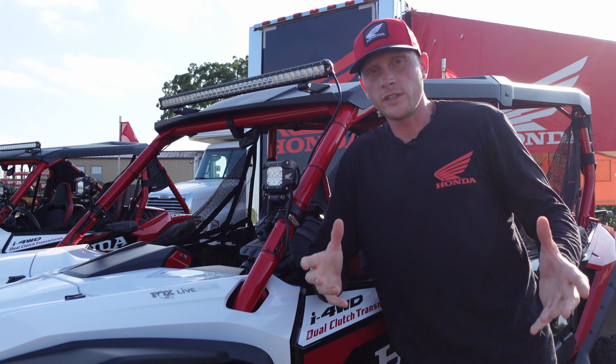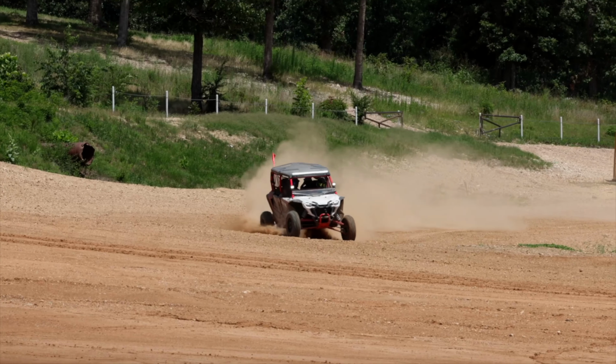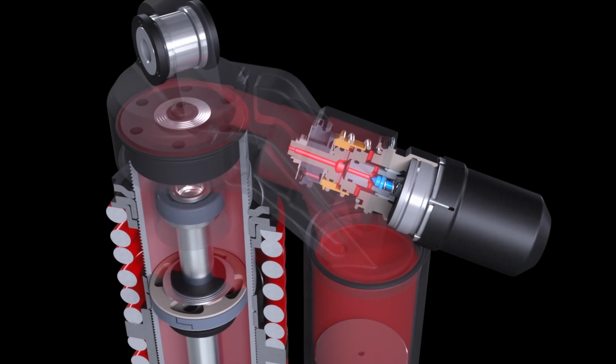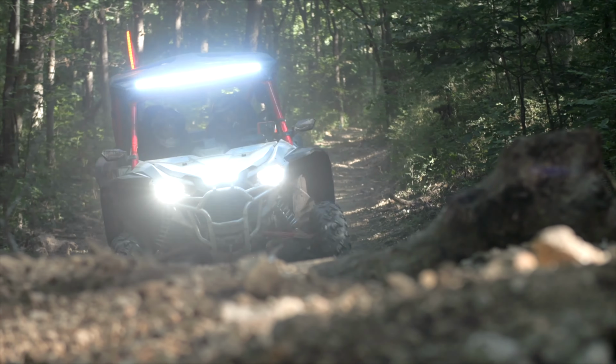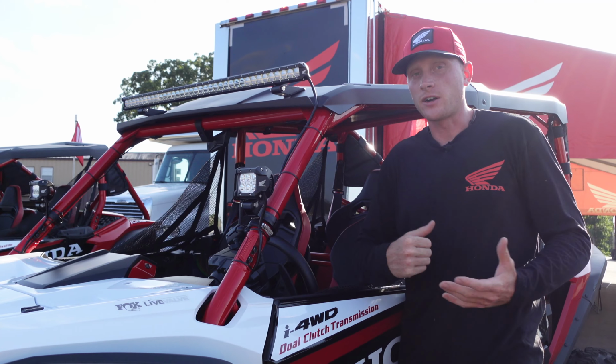So one of the coolest features about this machine is the Fox Live Valve suspension. In real time, this is tracking the inputs and can auto adjust the damping and rebound on the fly. We got a chance to bounce it back between the sport and normal settings. The sport stiffens it up quite a bit, keeps the ride height up so you're not getting hung up in those deep ruts. I was kind of skeptical that I would actually notice it, but it is very noticeable.